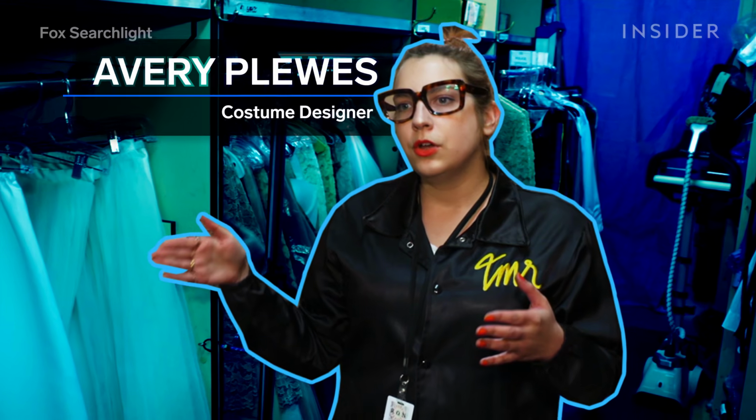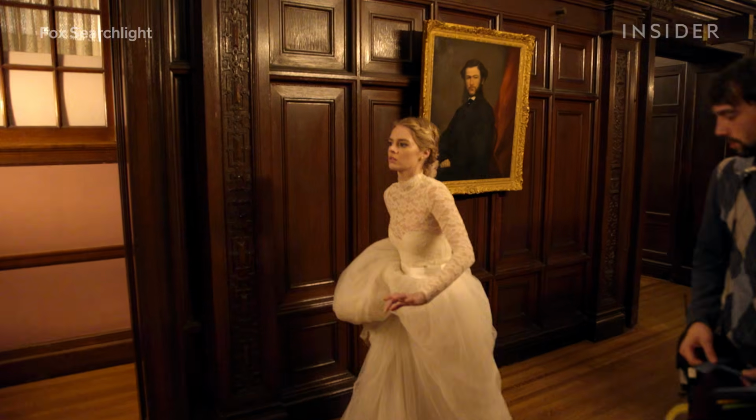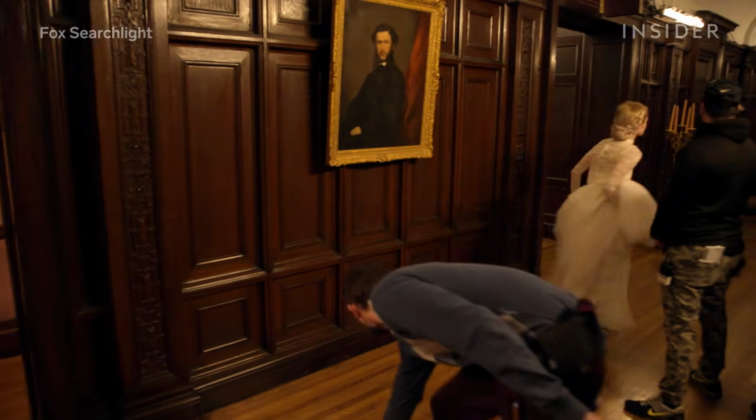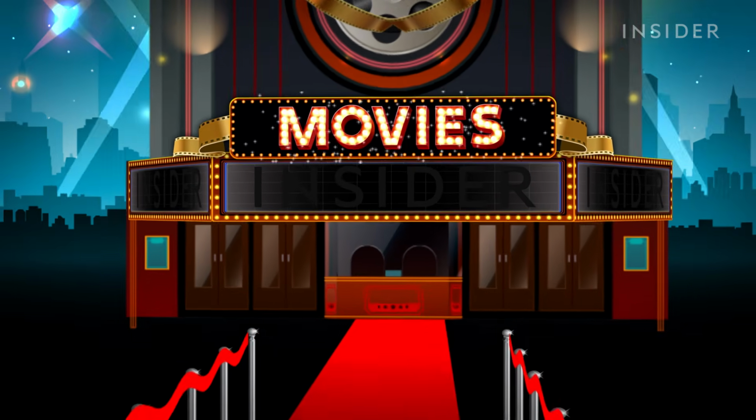That's costume designer Avery Plewes, who had to design 24 complex, ever-evolving dresses, despite the fact that the audience only ever seems to see one dress on screen.